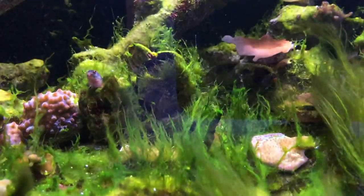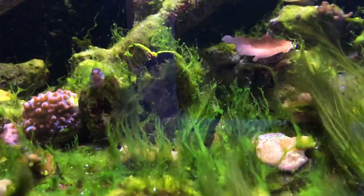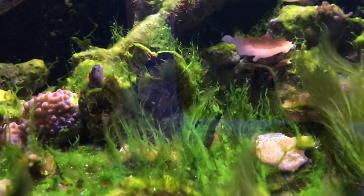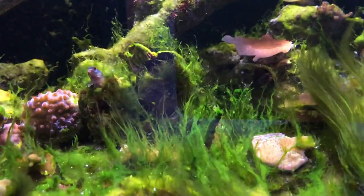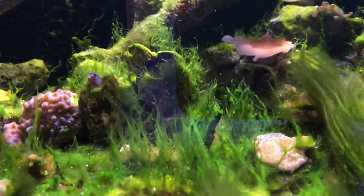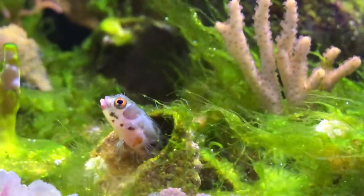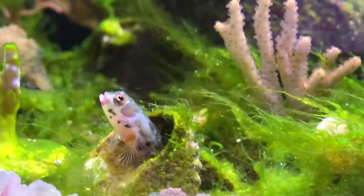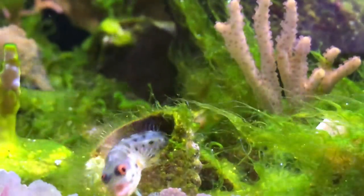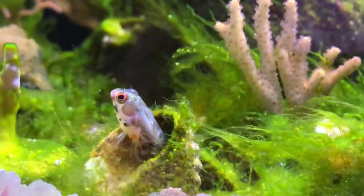My main method of nutrient control in this tank is supposed to be water changes. So if I'm on top of my water changes and taking the nutrient-rich water out of the tank and replacing it with nice clean water, this really shouldn't be a problem. But as I stated earlier, I really got behind on my maintenance on this tank, and things sort of spiraled out of control.